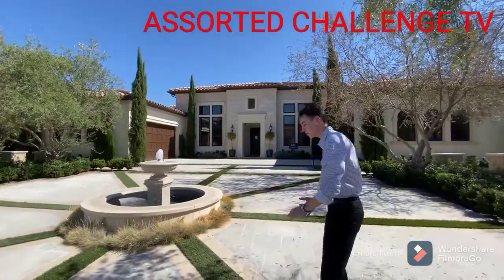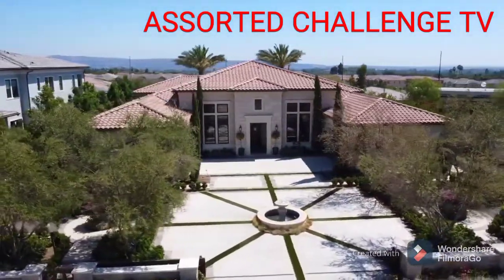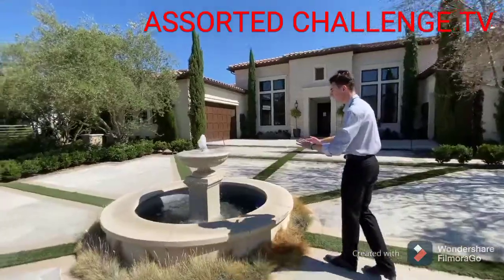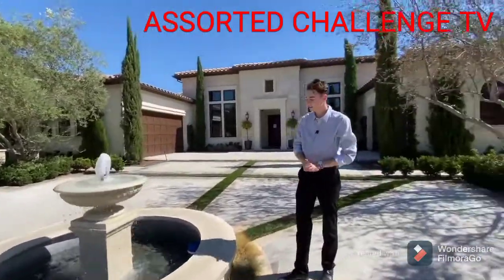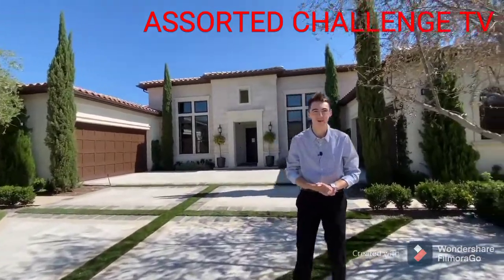As we first enter this property, we notice a beautiful slate design enclosing your entire motor court. We see geometric turf patterns which lead right up to your elegant fountain. That's incredible because I've actually never seen a fountain smack in the middle of a driveway before. I think that was a very great feature done here by Toll Brothers.